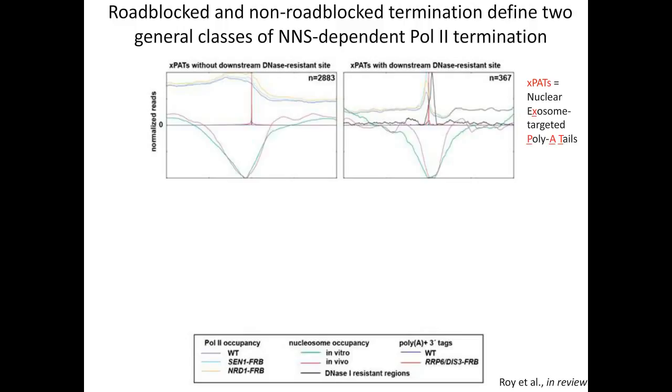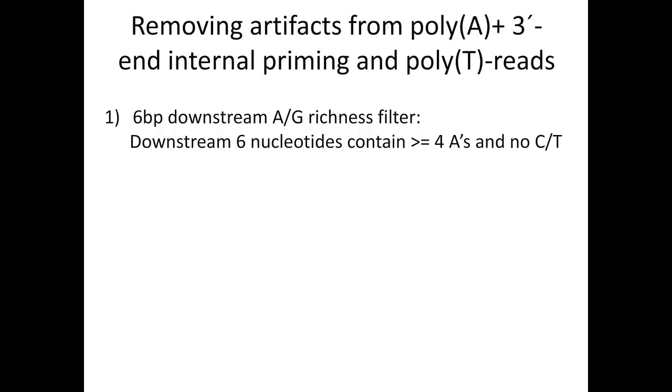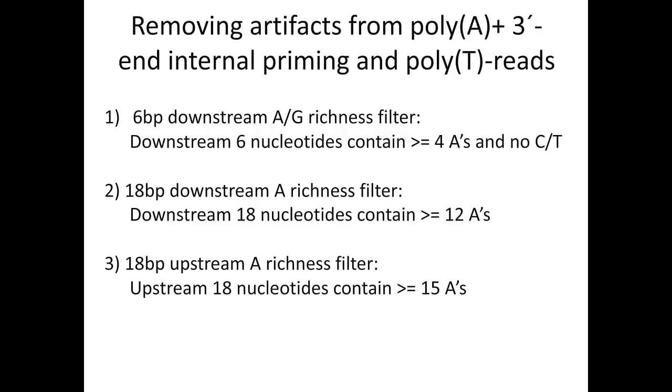I see. We have another question. How do you deal with internal priming? Perhaps later they can go through that section again in detail, but we dealt with internal priming first by raising the temperature of the reverse transcription to 42 degrees. That reduced but did not eliminate internal priming, and so we added the computational filter. Again, that's on slide 12 here, so I don't want to go over all that again, but we did these 3 steps to get rid of internal priming after the fact computationally.